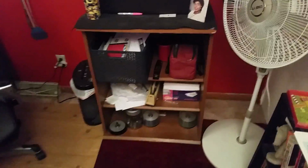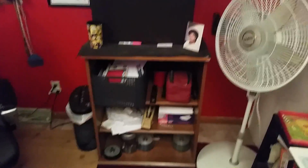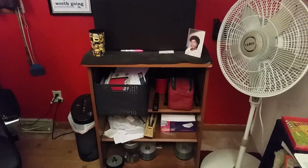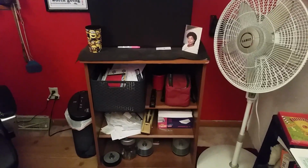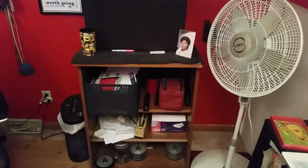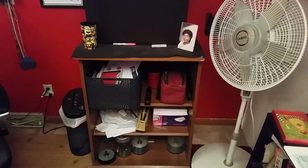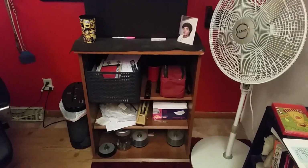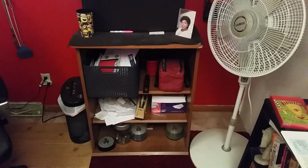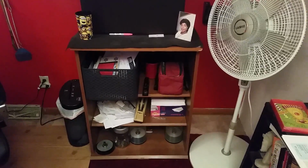And this cabinet here used to be directly behind my desk. And where that basket and that red bag are used to be where my printer used to be. But once I moved it over here, I didn't have a cord long enough to attach it to my computer anymore because it's not wireless. So I had to move some stuff over here. And that red bag is my diabetes bag. I got supplies in there.